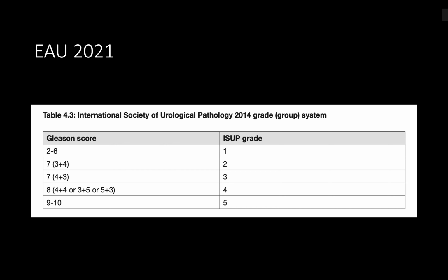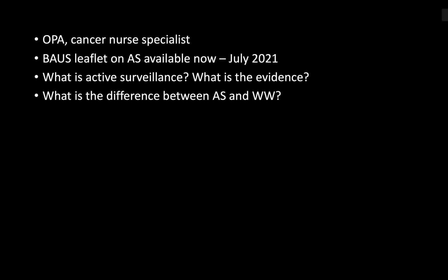Okay. What do you think the MDT decision will be for this patient? So looking at it, he's got a grade group 1, and according to the NICE classification, based on his PSA, clinical staging, and the Gleason score, he's got a low risk tumour. Therefore, it is likely they'll recommend active surveillance.